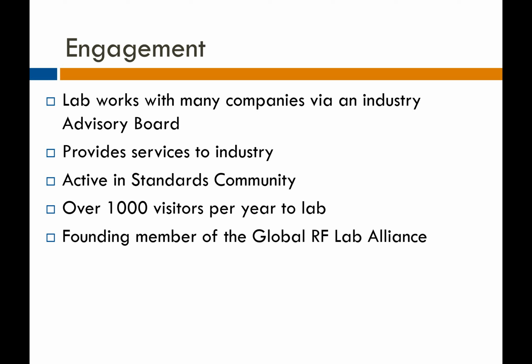So we have a lot of people coming through there, everyone from Girl Scout troops to industry professionals who want to see and understand how RFID works in the model retail space and also think of other applications that might work for other industries. We're very active in the standards community, and we're a founding member of the Global RF Lab Alliance.